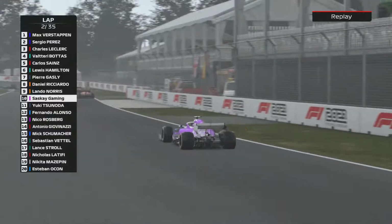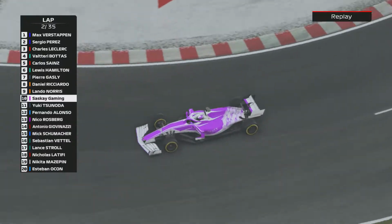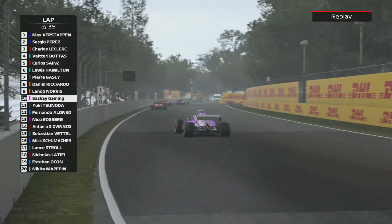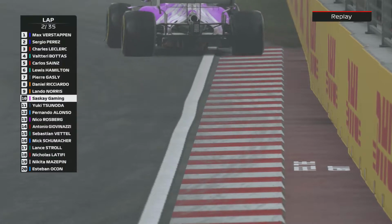Obviously everyone in the top 10 is on soft tyres. I believe Max Verstappen though is possibly on the mediums, but I think he did qualify in Q2 on the mediums. Not too sure on that one, but we're on the medium tyres, that's a fact. Everyone immediately in front of us is on the soft tyres, so they're going to be a little bit quicker.